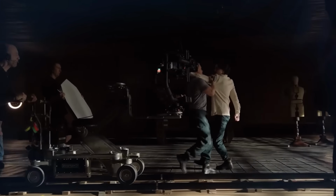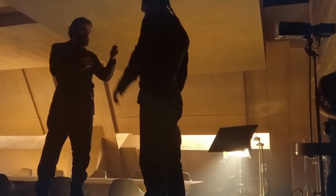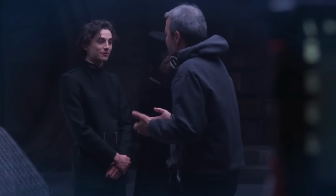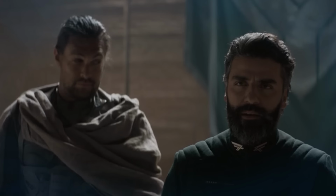The sets were built as massive environments and rooms, so that their physical reality could give the actors and actresses ideas, so they could each bring something different into their performances. The massive size of the sets impressed even Oscar Isaac.